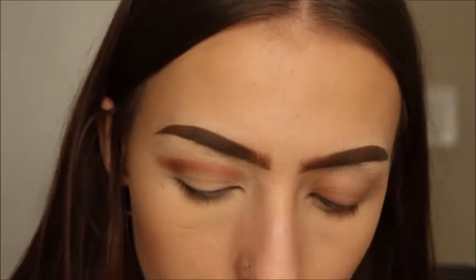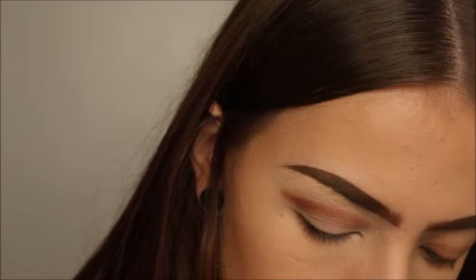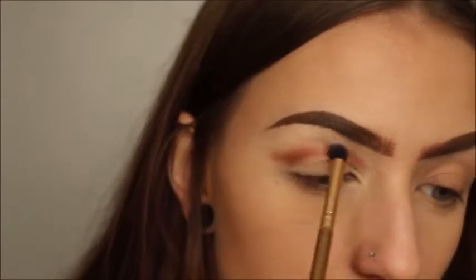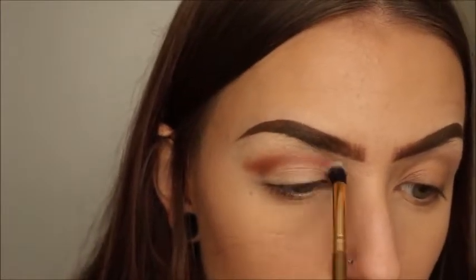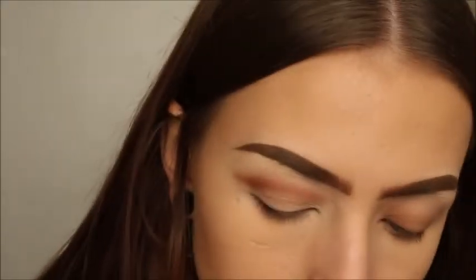So to blend out that shade from that little brush set, I'm gonna be taking the 121 Mini Tapered, and I'm gonna be blending out Cinnamon with the shade Clove. So this is gonna be going above that shade. And I'm just gonna be using really small circular motions to lightly blend that out and start to give us a seamless edge.